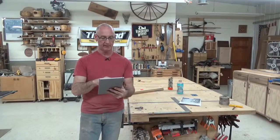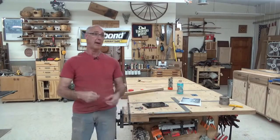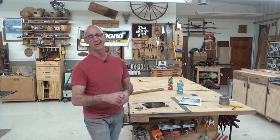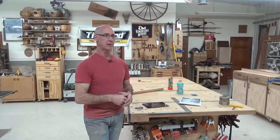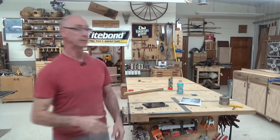Best type of power planer for a small shop. You mean a power planer, like a handheld power planer? I don't know about the best type. I've got two from Triton that I use heavily. One is a 3-inch cutter head and the other is a 7-inch cutter head. So I use those. I've been working with live edge slabs a lot.